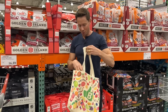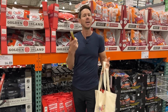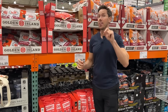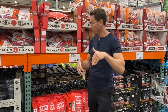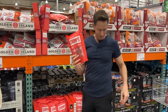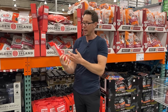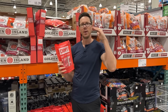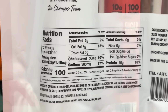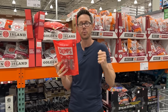Because I'm usually in the store filming for a few hours, I always put a couple of beef sticks in here because it's great for portable on-the-go protein. And if you want the most protein bang for your buck, I would get the Chomps because the Country Archer ones are minis. These are big, and I'm gonna show you a really interesting comparison in a second. Chomps is great because they're 100% grass-fed beef. Shout out to Chicago, I believe they were founded there. But a 32-gram stick has 10 grams of solid beef protein.